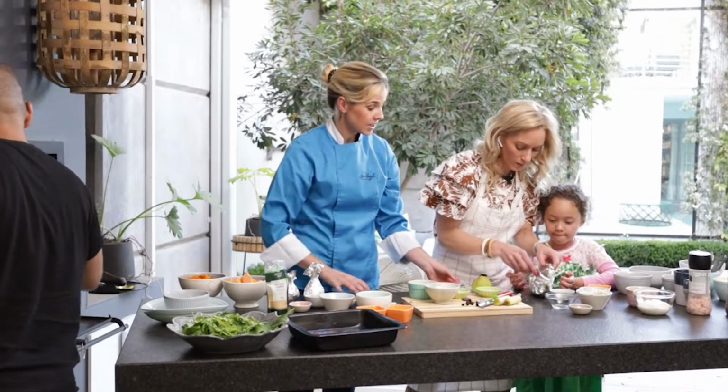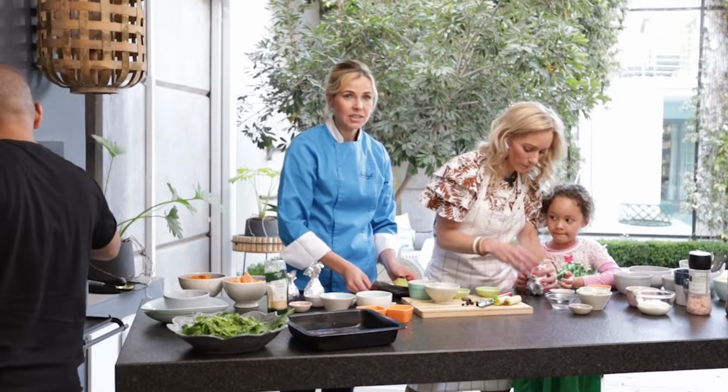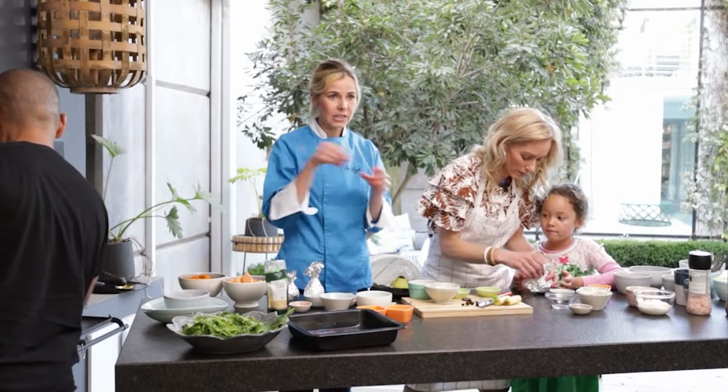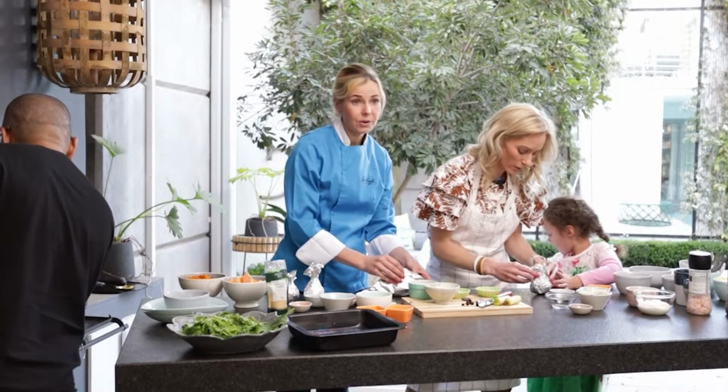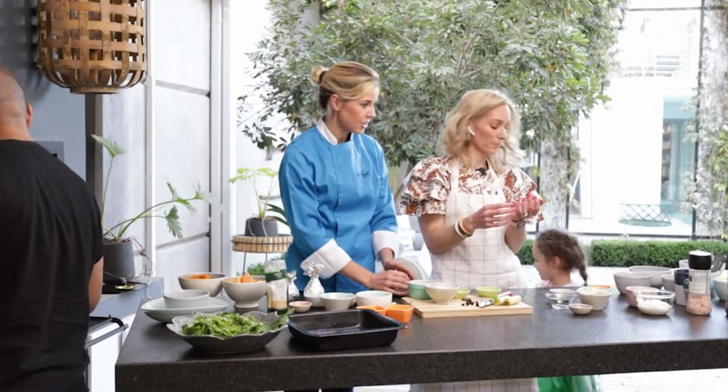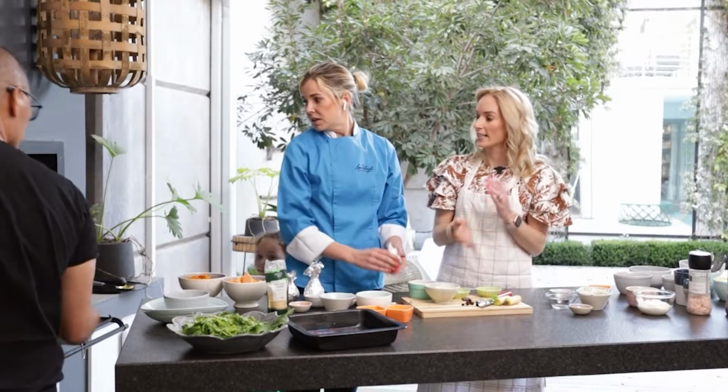But it's also cool to get the kids involved when you do this because they're more inclined to eat something if they've helped make it. So even the skewers, you can get them to help you thread it on. I think you should give them to your dad. Yeah, give them to Dad and he'll put them on the braai.